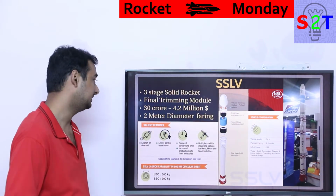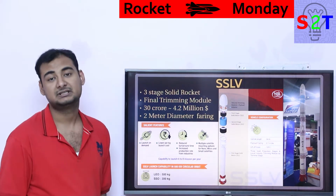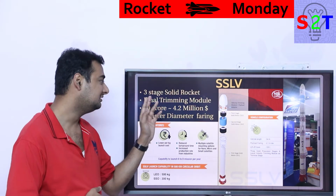So SSLV was created. Now it is a three-stage solid rocket system. Why solid rocket? Simply because it's cheaper, and it's gonna have a quote unquote fourth stage, which is gonna be a final trimming module.